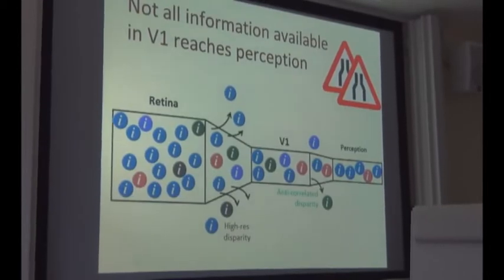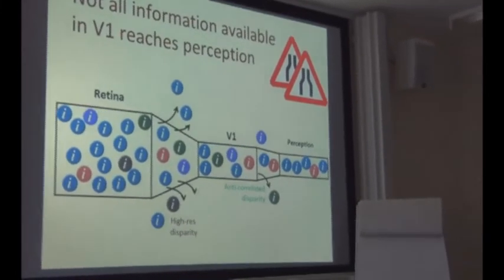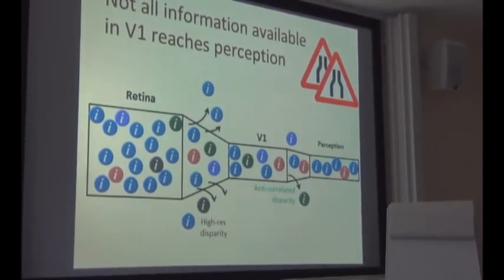So that's my first example of information that gets thrown away in V1. But you might not think it's too impressive, because really people tend to interpret the lack of depth in anticorrelated stereograms as kind of being a success for the visual system. You've got to figure out which of these dots match up. And clearly a white dot in one eye cannot match a black dot in the other eye.